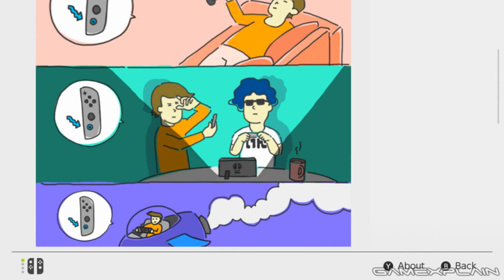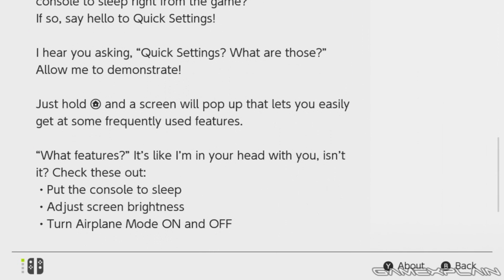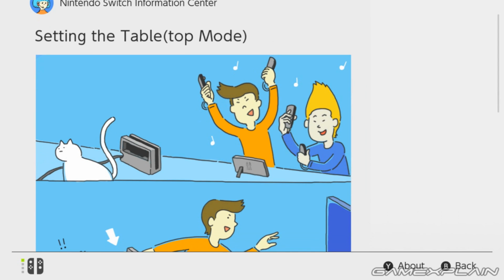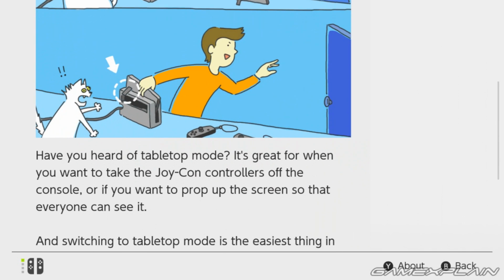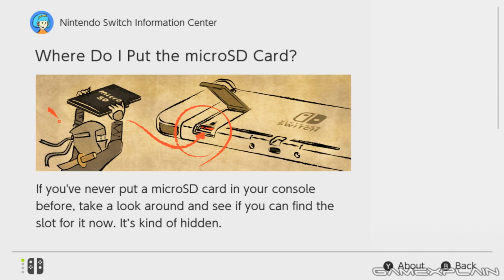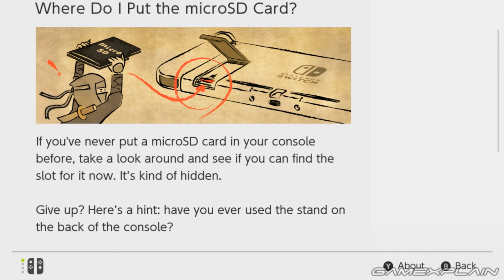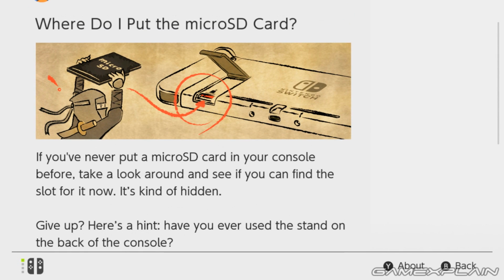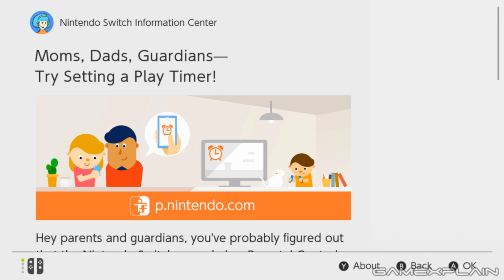So here are the quick settings, which I just showed you. If you hold down the home button, it brings up that in-game home settings. It's telling you about tabletop mode and how you kick the kickstand out. And it even tells you, which is useful by the way, that if you pop the kickstand out by mistake out of your Switch, you can pop it back in pretty easily. Which is good, because it feels like the kind of thing that could pop out really easily. Speaking of the kickstand, the micro SD card slot's right underneath it. So if you're wondering where to put your micro SD card, that's where it goes.